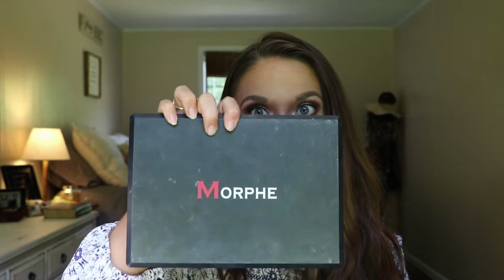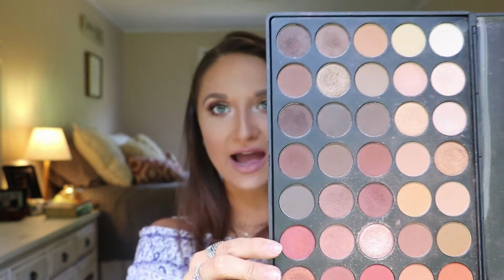So the other three that I have, I had the 350, 350 matte, and the 350 shimmer. I've had the 350 for a very long time, but since I bought the 350 matte and shimmers, I don't really reach for the 350 like I used to, just because, I don't know, I just like this better. But I'll show them to y'all, as if you don't already know what they look like. This one is the 350.